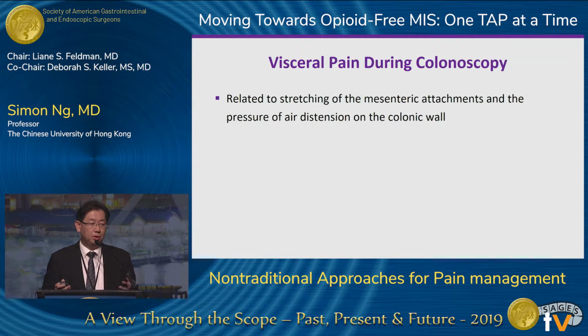First, about colonoscopy. Colonoscopy is a painful procedure because of visceral pain. It's not acute somatic pain, but visceral pain, and that is related to stretching of the mesenteric attachments and the pressure of air distension on the colonic wall.